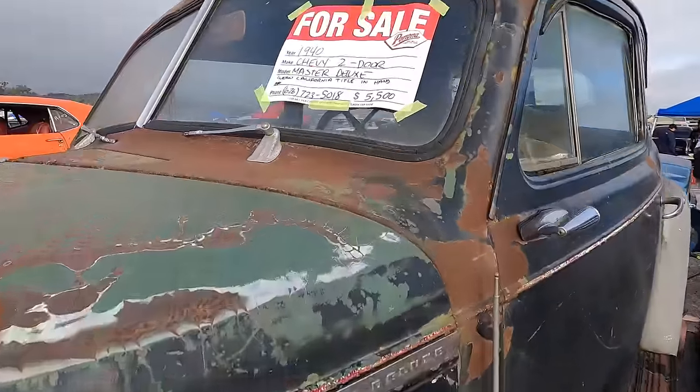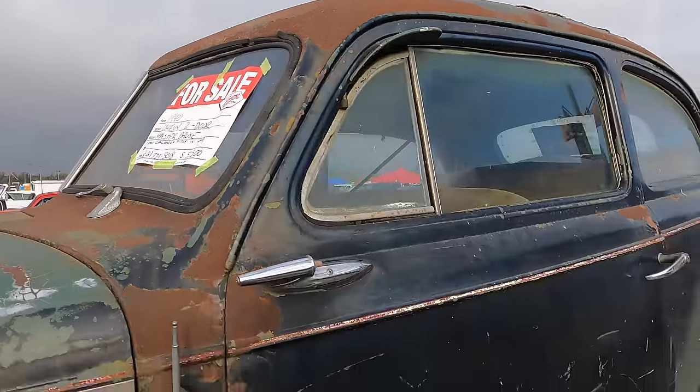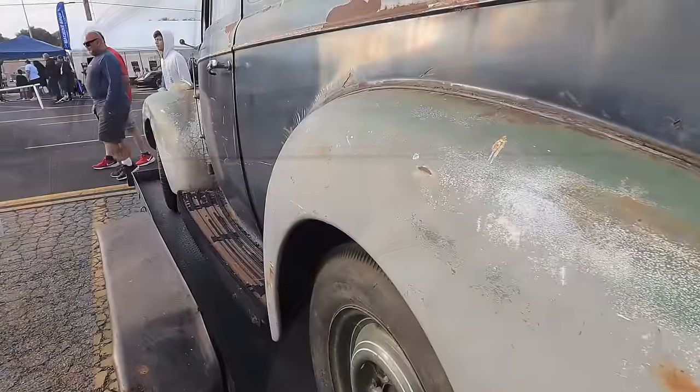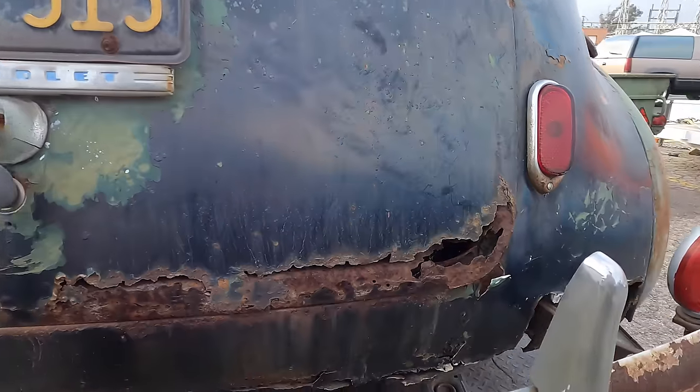So the 1940 Chevy. This one carries for $5,500. Do not open door. That's a good sign. It's got a little bit of rust there on the lower edge of the trunk.